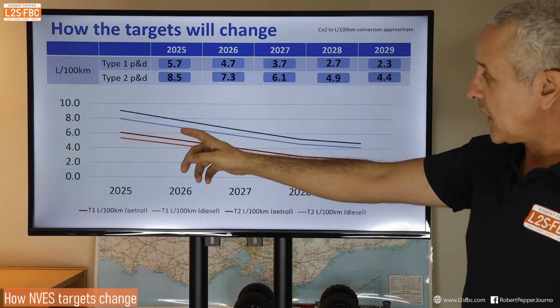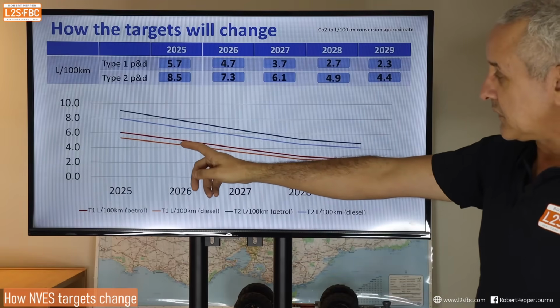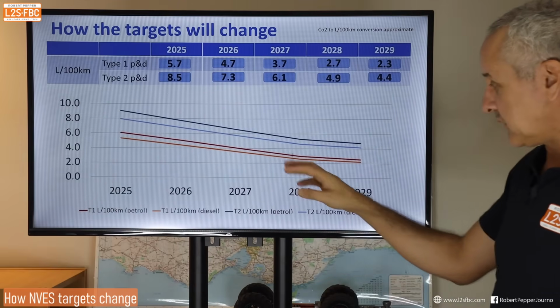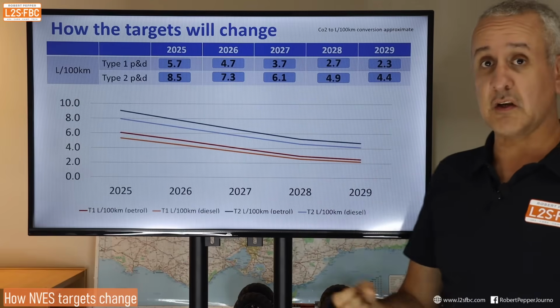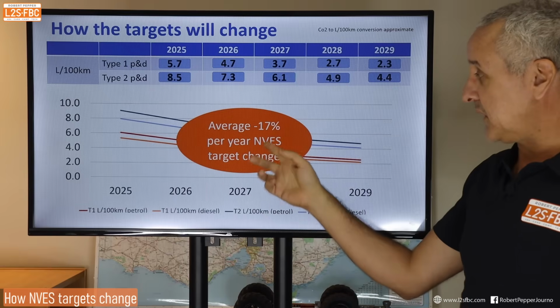Those two are the Type 2s, and that's the Type 1, and you can see how much that goes down, 10 litres per 100, all the way down to 0 there. So essentially, as you can see, those targets get incredibly hard to beat. Let's take a look at what that means though.